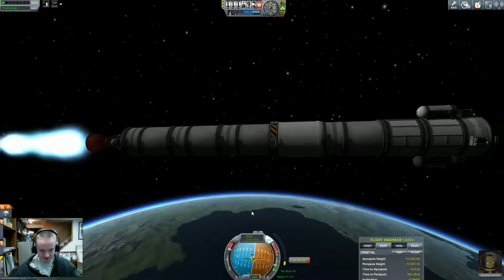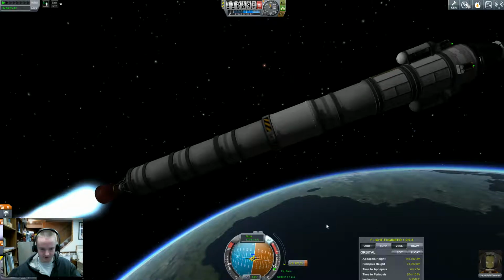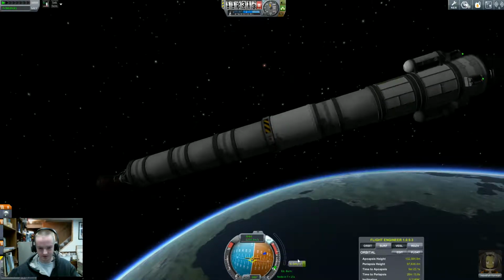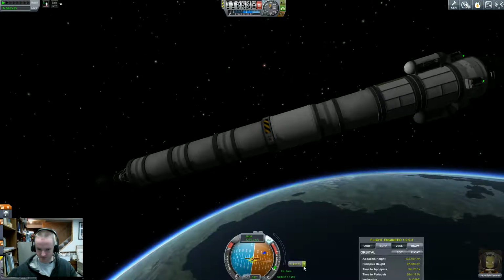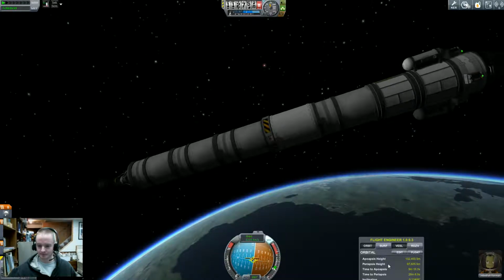Alright, so I'm nearing the end of my burn here. I'm going to start throttling down and cut the engines. Yeah, I overshot a little bit, but I'm still in the decent range. And then I don't even have to go into the map, I can just show you down here in my flight engineer.